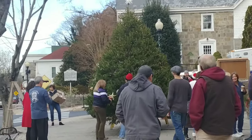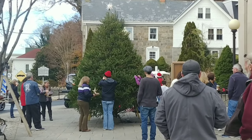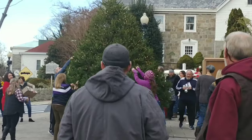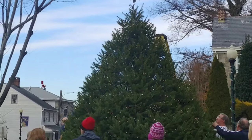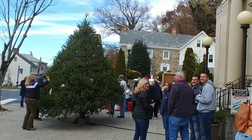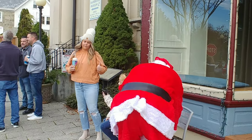So right now they're putting on the ornaments, and as you can see, there's a lot of people here. This is very nice to see. And you can see the tree is coming right along. It's got the lights on it. Now it's getting ornaments. There's a nice star at the top of it right there. And it's right in front of the Bainbridge Museum. And of course, we have Santa here too.